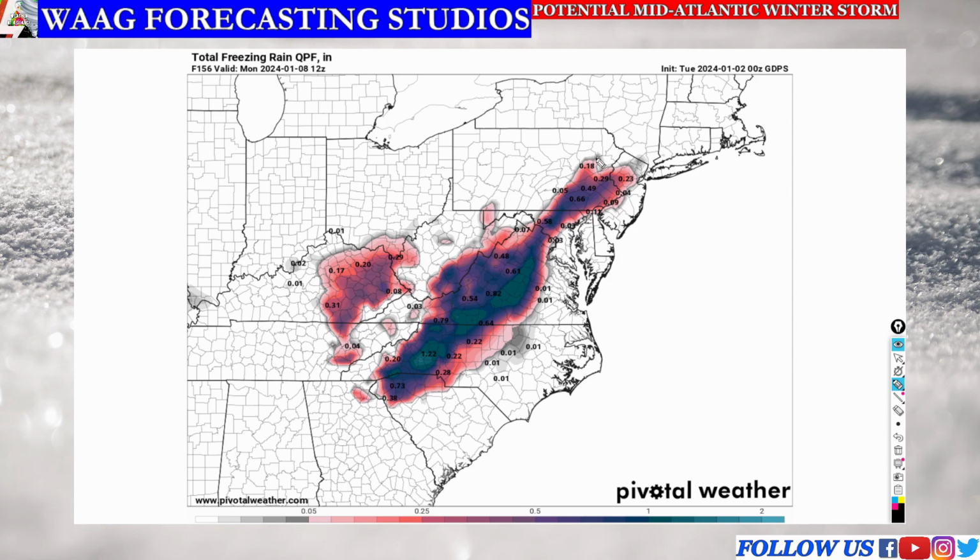And the GDPS is the only one that is suggesting this type of storm track that's keeping things really towards the more freezing rain precipitation type rather than the European and the GFS, which are suggesting snowfall. But you can see here a lot of the eastern Appalachians there, just east of the Appalachian Mountains, are suggesting a lot of heavy accumulation of freezing rain there. And then we do see some parts into Kentucky even, and into the southern Appalachian Mountains there. We do see a lot of that potential for under half an inch of freezing rain.